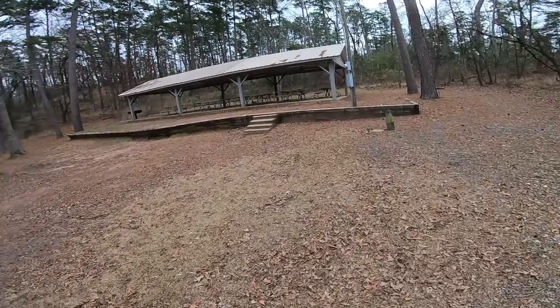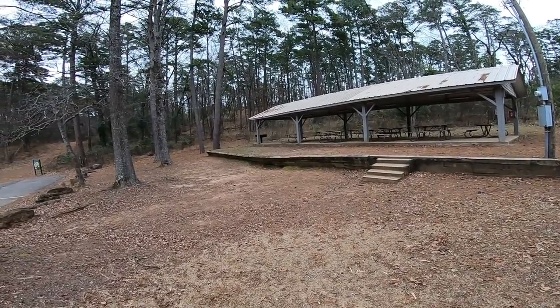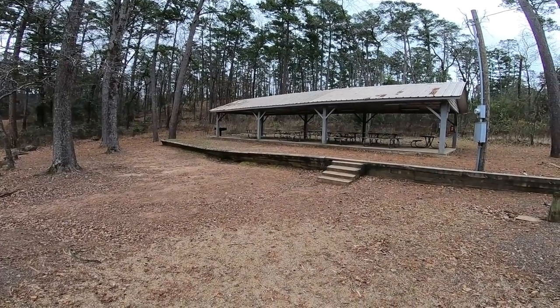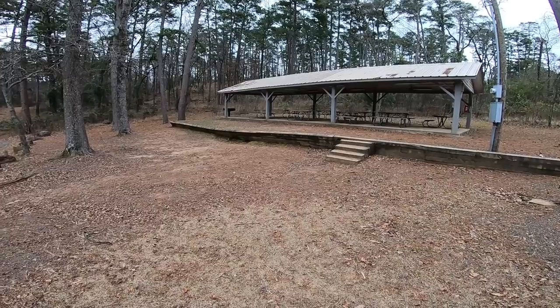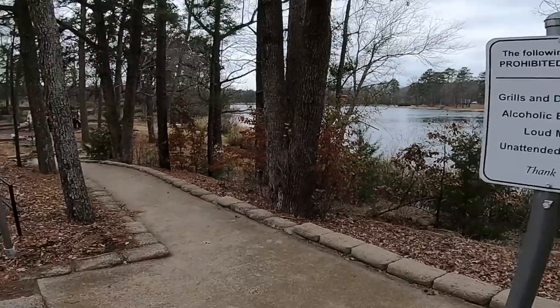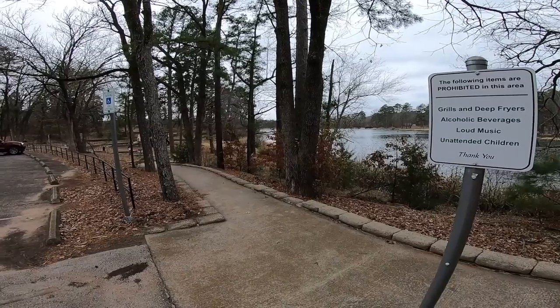We actually have a couple of group pavilions here at Tyler State Park. This is the one that's closest to the park store. I just wonder how long they're gonna let the retaining wall fall. Just wondering. One of the things that has really impressed me about Tyler State Park is the accessibility factor.